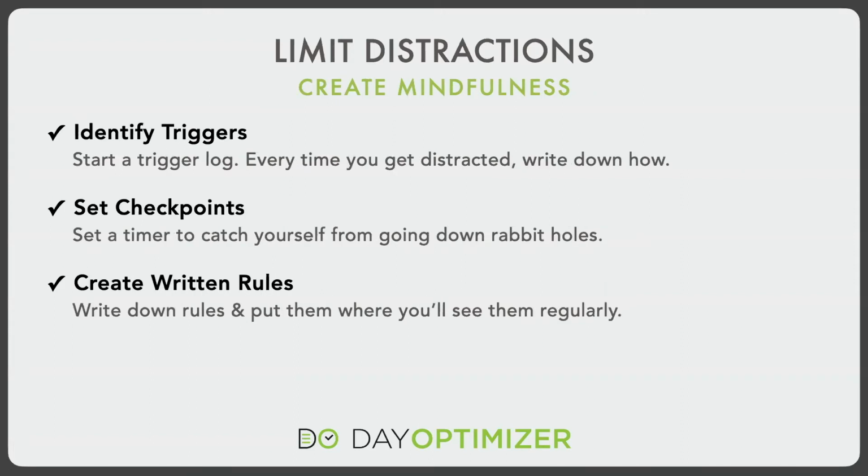Next is creating mindfulness around what your distractions are. So a key thing is identifying your triggers. So start a trigger log. Every time you get distracted, write down what distracted you. And then over time, you'll start to see patterns. And then once you see patterns, you can start to disrupt those patterns.